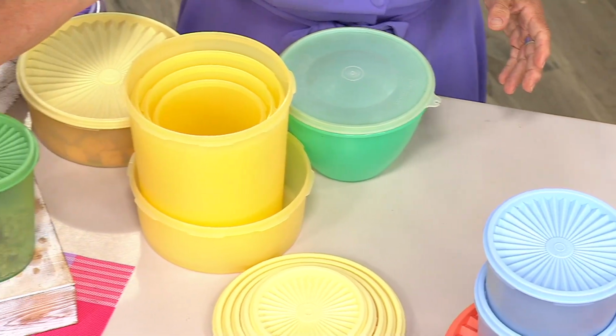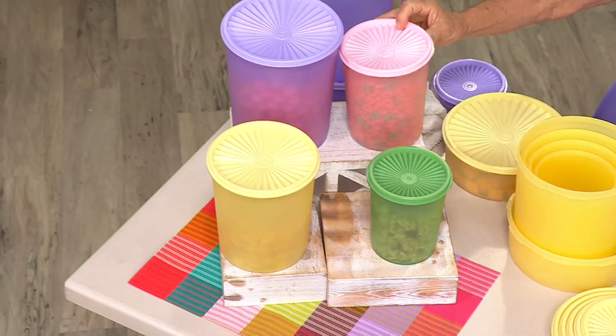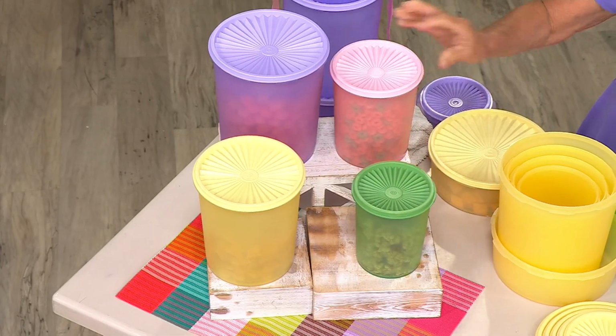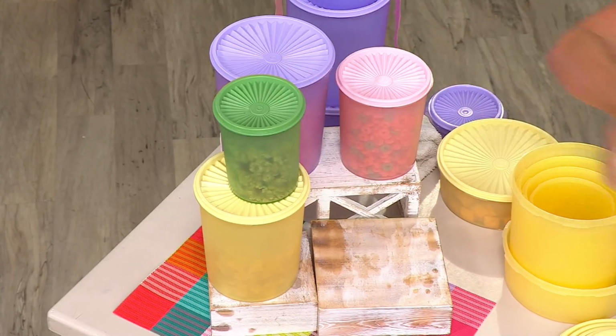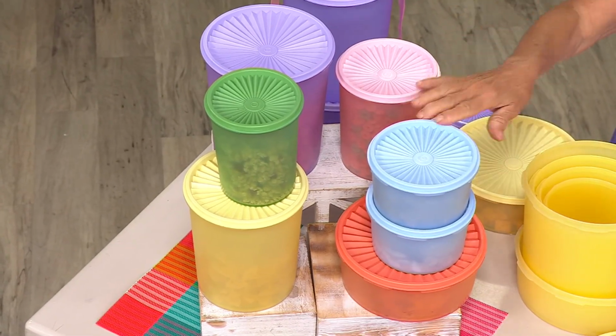This is the 7.6. This is the 17 cups, for goodness sake. Right. And then this is basically the 8 cups. But that's the largest capacity of any canister set we've ever offered. And again, exclusive to HSN, and this is brand new technology.